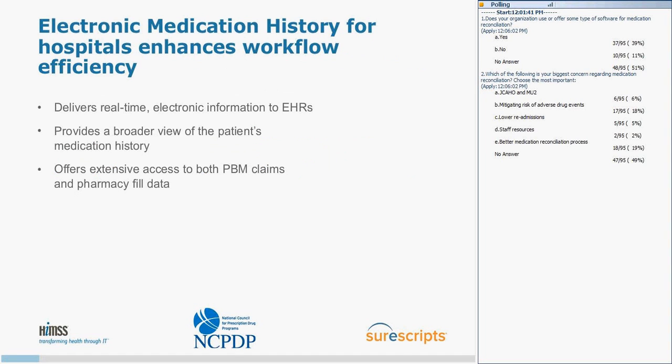What we provide from SureScripts is a real-time electronic feed to electronic health records and other certified technology vendors who have medication reconciliation products and services. It's purely a data feed. It provides a broader view of the patient's medication history, specifically prescription history, medications which require a prescription, and I'll get a little bit more into the detail about that. We offer a relatively extensive view into both PBM claims data as well as pharmacy fill data. So we have multiple sources that we collect information from and provide in real time.